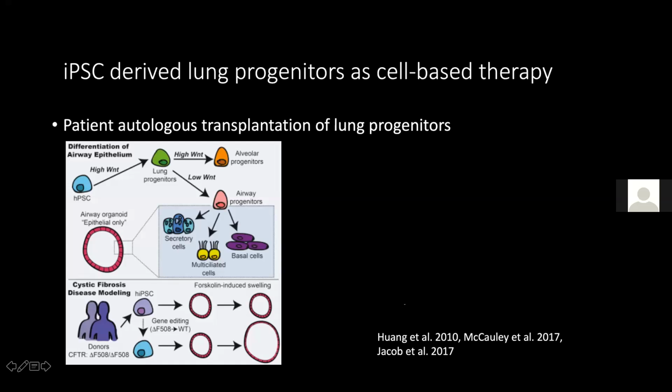Previous work from the SNUC lab, but also the Cotton lab, has shown that induced pluripotent stem cells from humans can give rise to lung progenitors if they're manipulated correctly. These lung progenitors can then be pushed towards either alveolar progenitors or airway progenitors given high or low Wnt, and they can be used for disease modeling, but also genetic permutations.